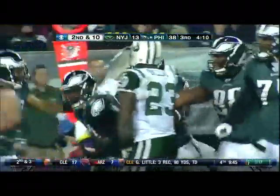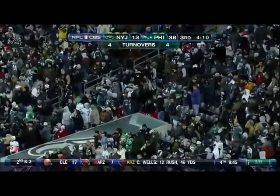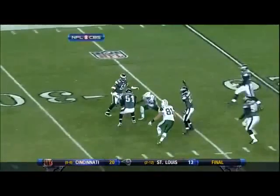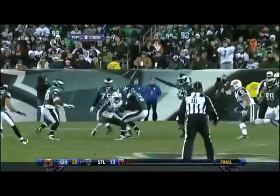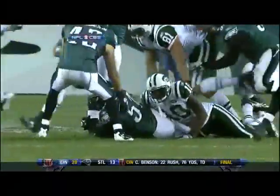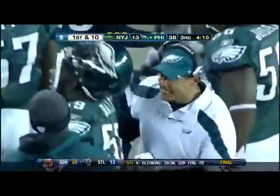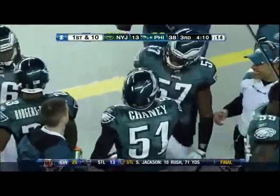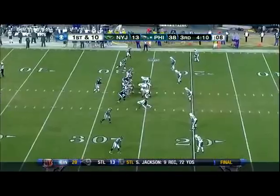Jamar Chaney. It was tipped by Dominique Rodgers-Cromartie, and Chaney comes up with his third interception of the season. Well, they're just throwing the slant route up top, and see Cromartie, he jumps it. He recognizes the slant all the way. He's got his eyes in the backfield, and he's the one that gets his hands on it first. And right there, when those balls get deflected, from a quarterback's perspective, it never lands in the right guy's hands. You see a good look at Juan Castillo over there. This defense has done a really nice job taking the ball away. Good look at Chaney, who came up with it, a pass intended for Santonio Holmes. First and 10 for the Eagles at the Jet 26.